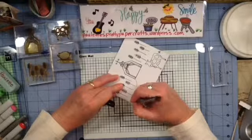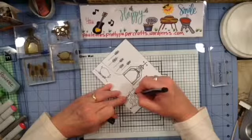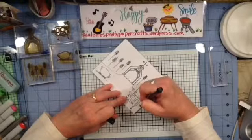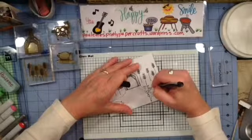So, you know what? I know where it's at. It's in my bag that I take to stamp class, because I also like for people to write their names on the name tags with it.